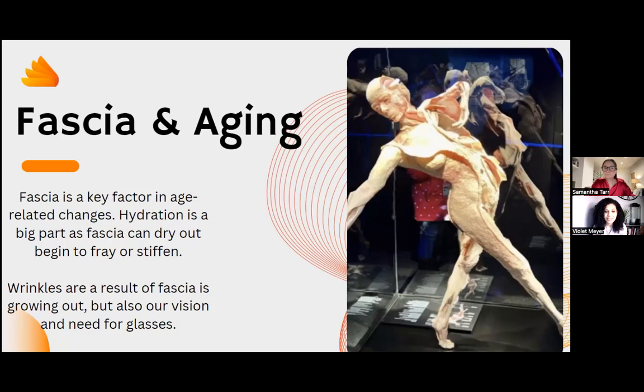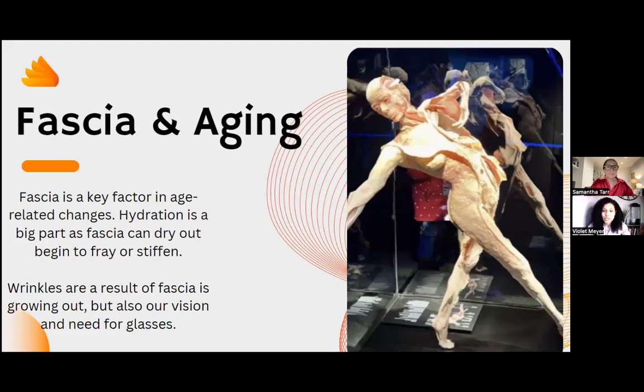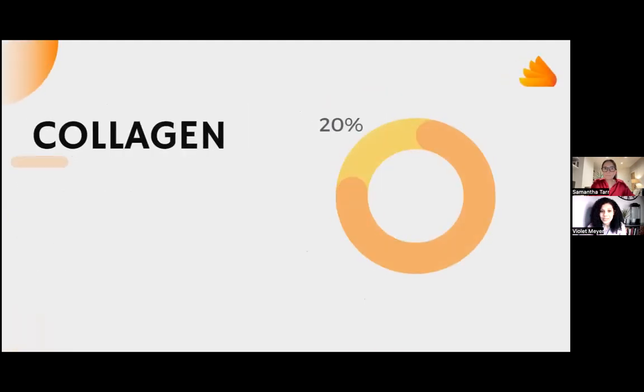And that's why wrinkles are a result of fascia drying out. But what I also found quite interesting is the need for glasses, because as we age, the connective tissue around our iris can also grow older, so it can impair us in seeing well. That's the newest finding as well: hydrating with supplementation of collagen can help prevent that fascia drying out and becoming sticky. So it's not only about wrinkles, because it's found in skin and in tendons and muscles, but also it comes into our vision.